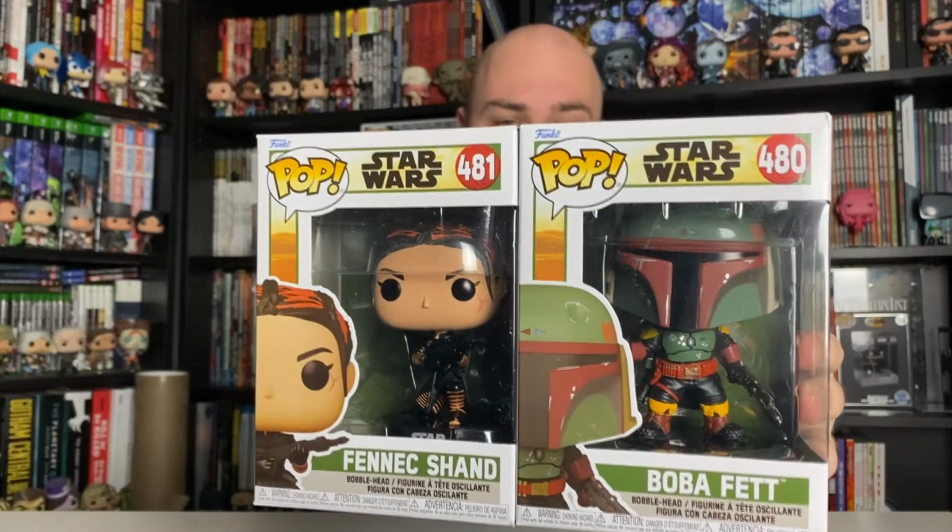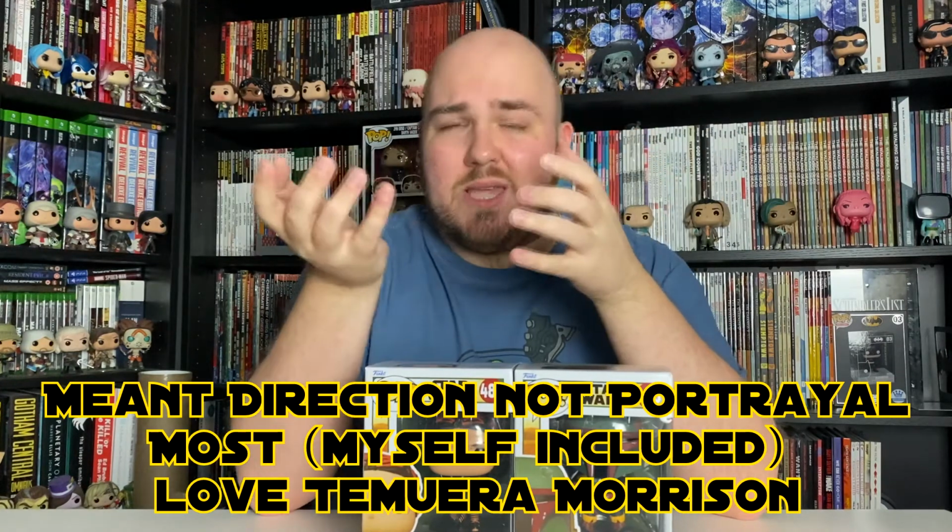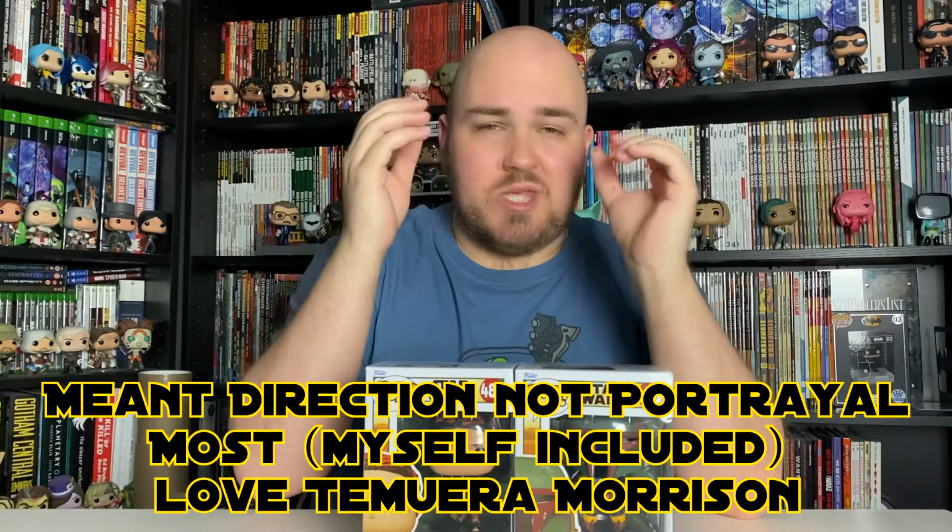And although I expect more announcements for Pops from this show, I figured we'd show them off because there are only 2 currently available. That is Boba Fett and Fennec Shand from The Book of Boba Fett show, guys. I'm quite enjoying it. I've seen a lot of people saying they're not happy with the portrayal of Boba Fett and where the character's going, and I can understand that to an extent. But you know what? Let's let the show finish. Let's see where it's finally going to go before we say anything else. Let's just reserve judgment till it's finished, because hey, it might have a big old bang of a finish.